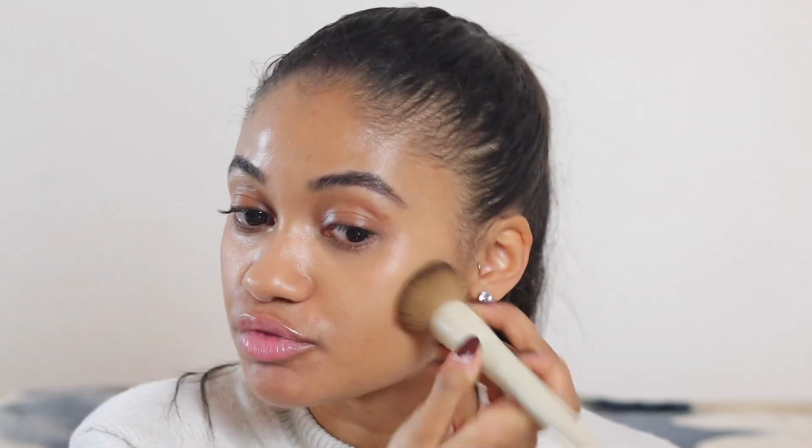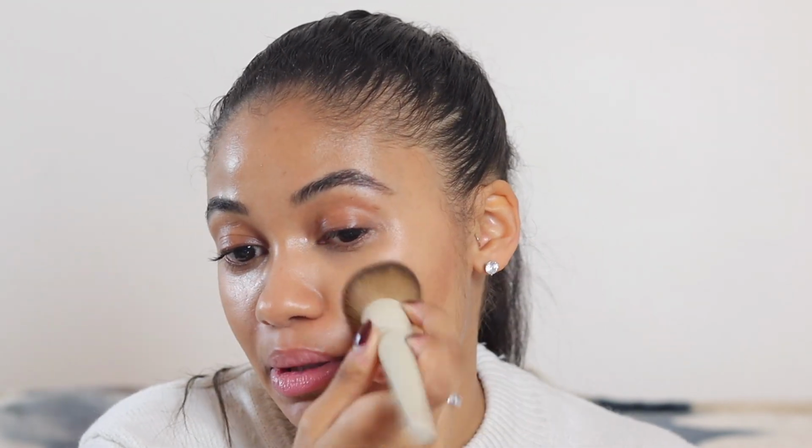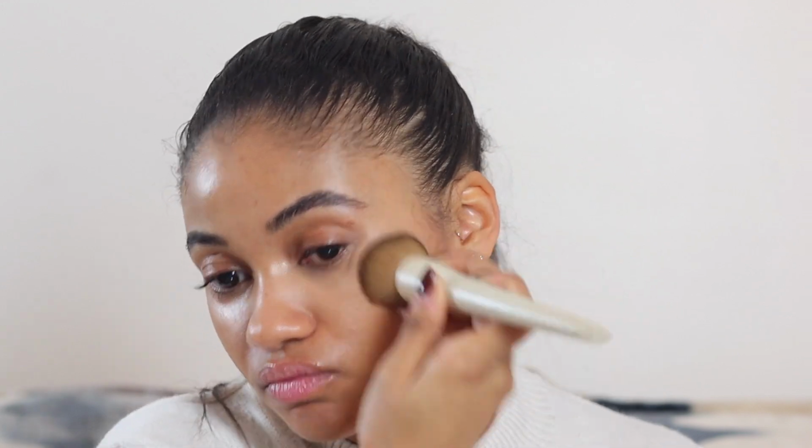So I'm going to do a little bit on my cheeks at first, then we're going to do my forehead, and we're just going to blend this out. And this one blends out like crazy fast and really blends like a dream. I love this bronzer and how easy it is to blend. Okay, and then we're going to do just a touch up here and blend that out.